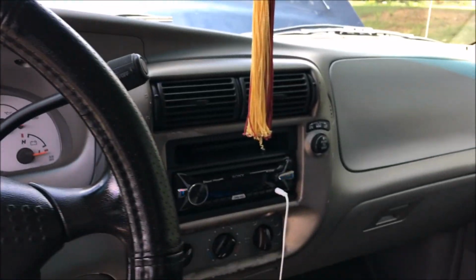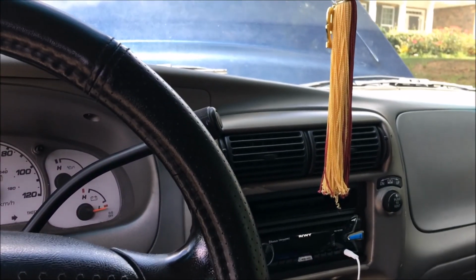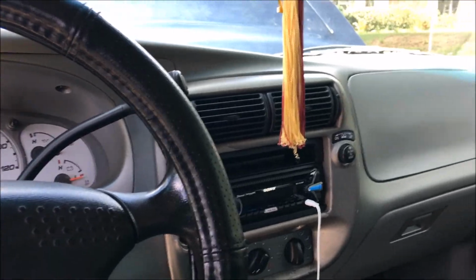I also plan on doing some work on the little piece of dash right there where my radio sits. It seems to have been painted, and it's peeling off already. Doesn't look very good.